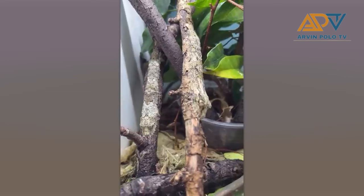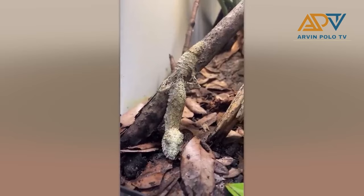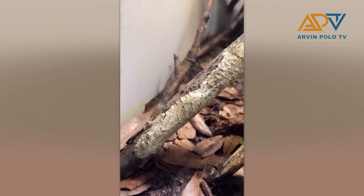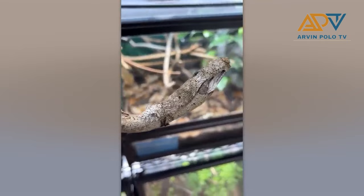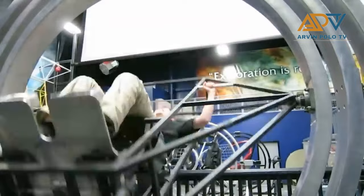Here it is, called the satanic leaf-tailed gecko, which you really won't notice when it's clinging to branches. It's not too late to become an astronaut. This is one of the trainings they do before you become an astronaut. Would you still try?